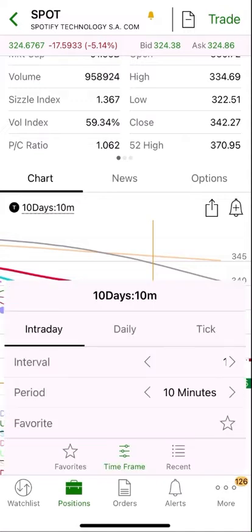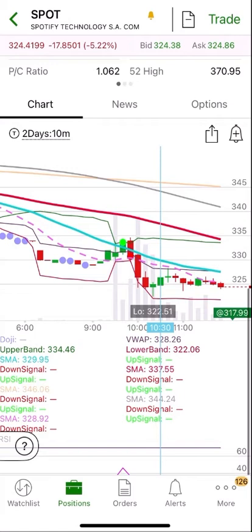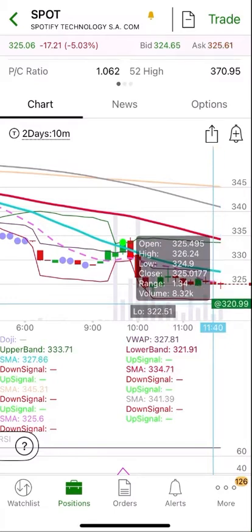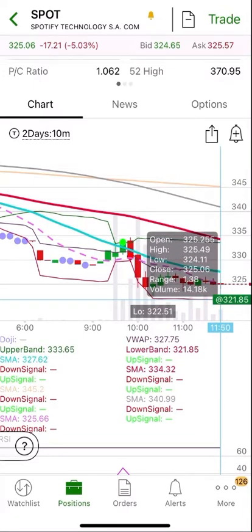Let me take a smaller time frame here. Yep, 322.51. I think you can also see the 20 period moving average on the 10-minute chart flipping down to 327.62. Good place to short this would probably be around 326.25 if it tries to challenge this candle here. It's just moving so slow.